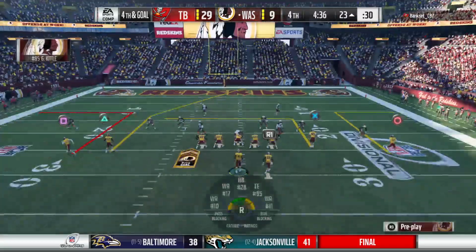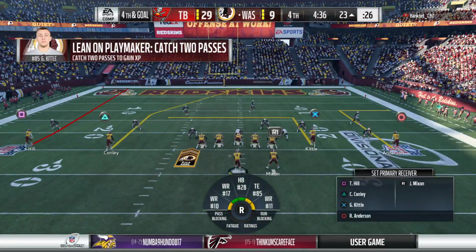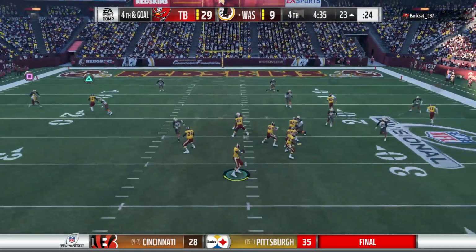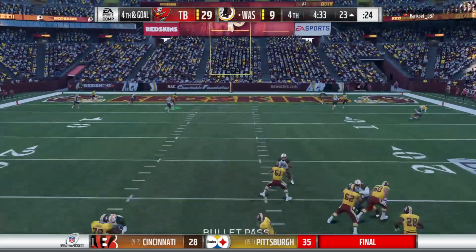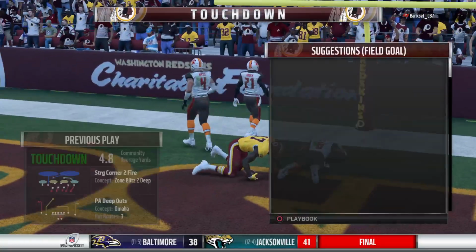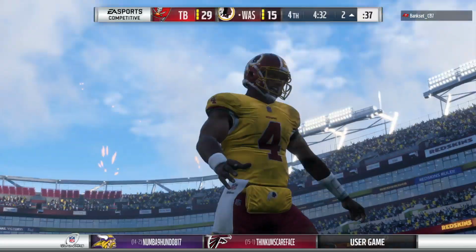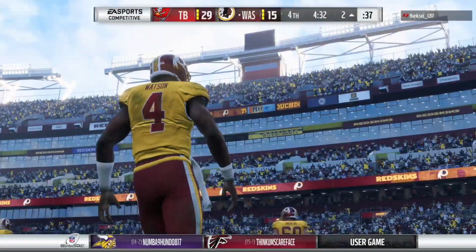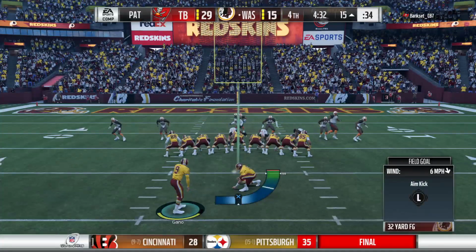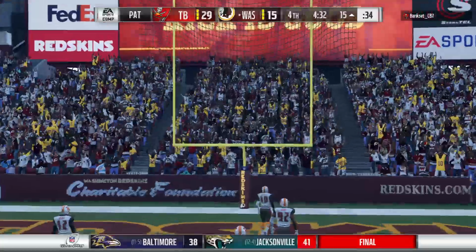They'll go on 4th down. As expected, they're going for it to keep the drive alive. And that is caught. Touchdown, Washington. Chris Conley, 23 yards for the touchdown. And the Redskins are able to cut into that deficit. Wow, talk about a big 4th down conversion for the score.